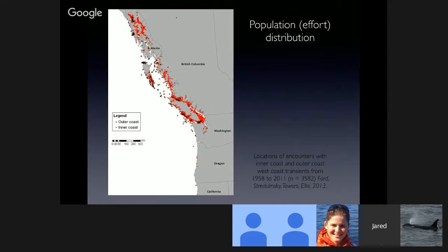This is a look at the total number of encounters showing population distribution of the inner coast and outer coast varieties of transients from 1958 to 2011. This is 3,582 encounters plotted on this chart here, showing the overall range of this type of animal.